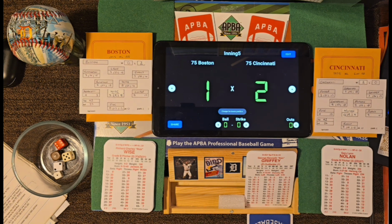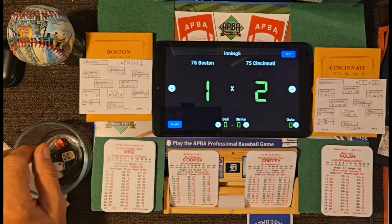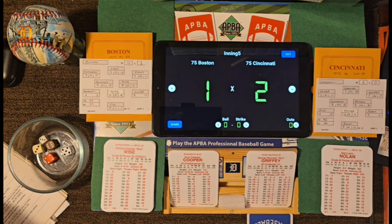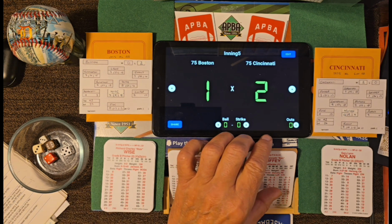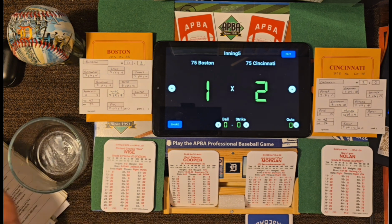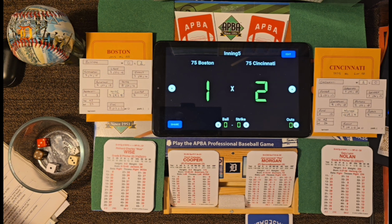As we go to the bottom of the fifth, up steps Ken Griffey. 45-14. Ken Griffey gets a walk. Leadoff walk for Griffey. E27. Up steps Joe Morgan. 31 is a 9 off the 12. 12 off the 9. 32, fly ball, right field.